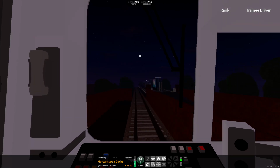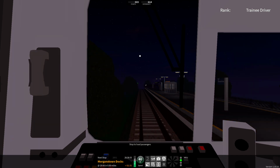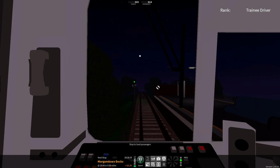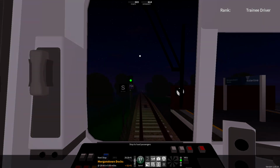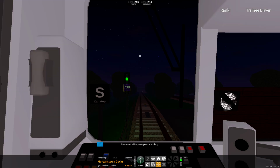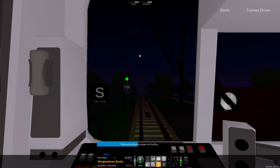Service to Benton. Calling at Port Benton and Benton. This train is formed of two coaches. This is Morganstown Docks. This train is for Benton. Minor lateness. The next station is Port Benton.